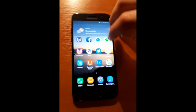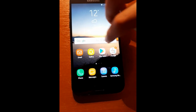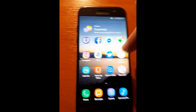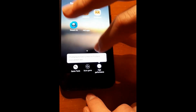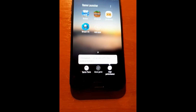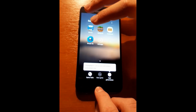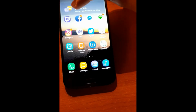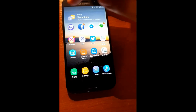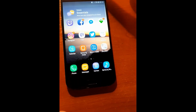Also, it works really good especially with games. It has this special game launcher. It has a screen recorder so that you can upload videos on YouTube. Maybe we will do sometime a video about a mobile game. It is awesome. I think it has already uploaded Facebook, but the rest need to be installed.